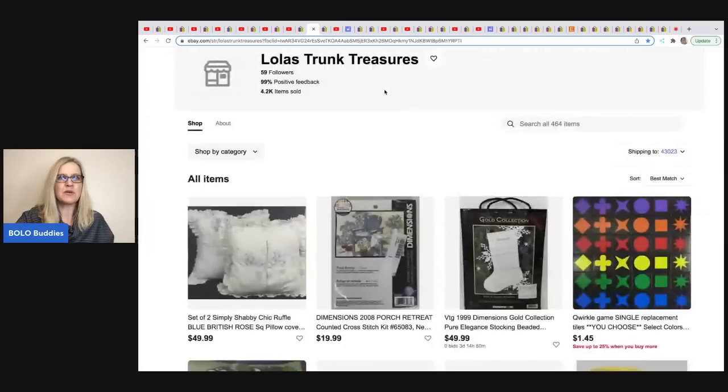The next item comes from Lola's Trunk Treasures. And she does not have a YouTube channel. She has an eBay store. And check this out. Quirkle Game, single replacement. So look how they did this. She put all the game pieces here, and then you can choose your piece. So if somebody needs like two or three, they can bundle them. How smart is that? Very, very smart.